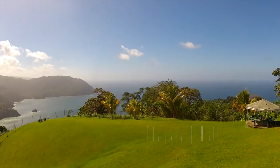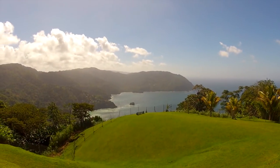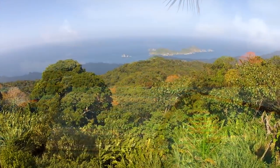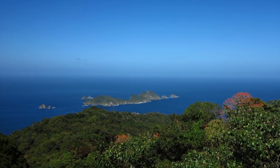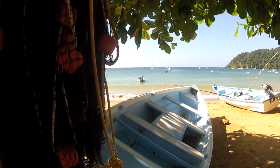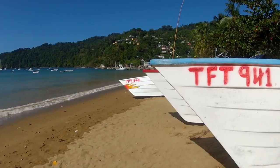We stopped for lunch at Flagstaff Hill, where the views are marvellous. Flagstaff Hill rises to 350 metres behind Pirates Bay near Charlottesville. From the top of the hill, if you look north, you can see where the Atlantic Ocean meets the Caribbean, and the little island of St Giles weathers the wind and currents. We called briefly at Charlottesville to look at the fishing boats on the beach before going on to Pirates Bay.